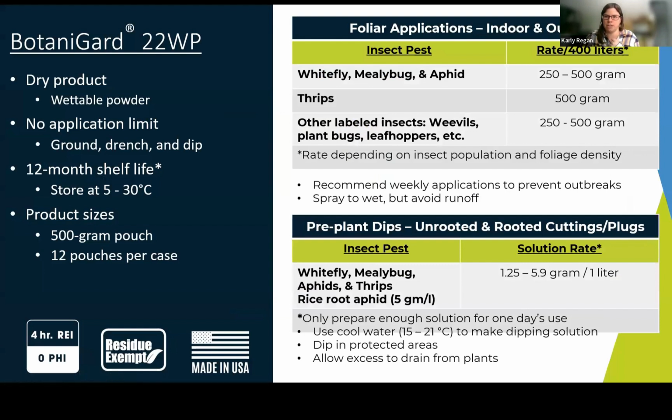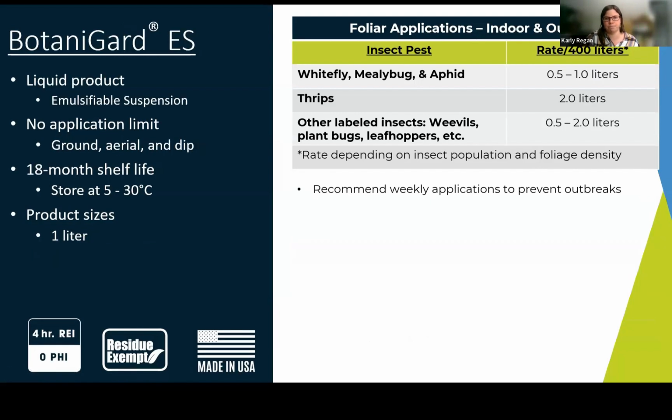So this is one I mentioned earlier that you always want to read the pesticide label when you're using products, but this is one where depending on the pest, the rate does change, whereas a lot of those fungicide examples I showed have a pretty standard rate no matter what crop or pest you're working with. Here's one where you end up having differences in rate depending on the application method or the pest that you're targeting. And so make sure to consult the label, but you can use it both indoor and outdoor as a foliar product. And then it also is labeled for dipping cuttings, whether unrooted or rooted. So that can be another option if you need that method of application for pests you're targeting.